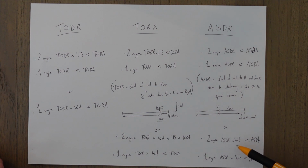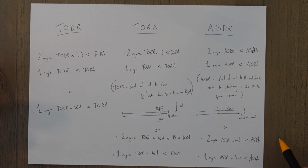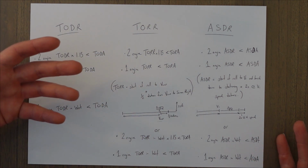And then if it's wet, we physically calculate the wet numbers for the one engine and the two engine and compare them again. So that's a lot of calculations to make sure we are safely below all of the maximum distance available on the runway that we're on.